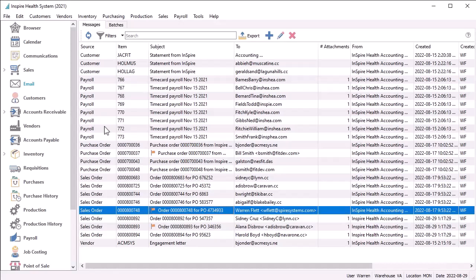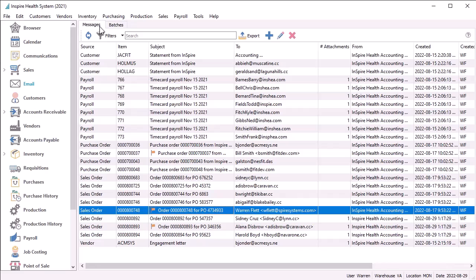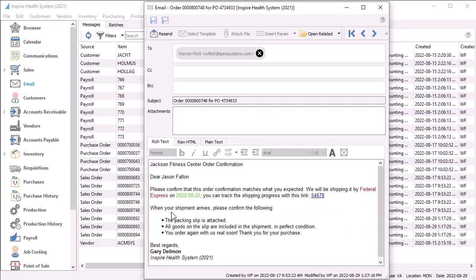On the left side is an email module list that allows you to see the list of emails that either have already been sent or have been saved and are waiting to be sent. Batch groups of emails generated together can be seen on the Batches tab to access emails as a group rather than individually. Because you are looking at the list dedicated to emails, it is interesting while editing an email for a sales order to be able to use the Open Related button to look at either the sales order or the customer on the order.